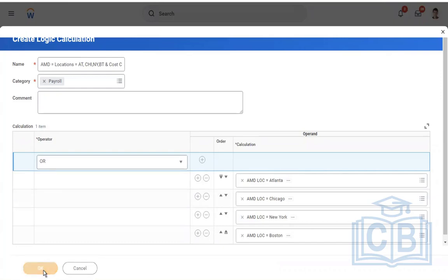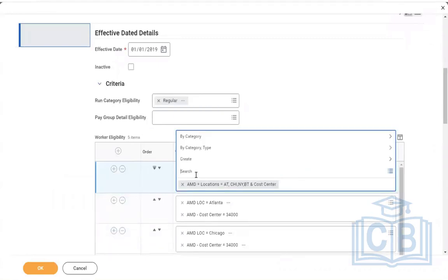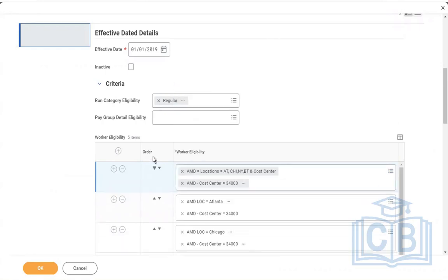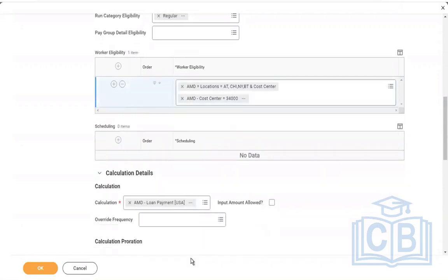I will select OK. Scroll down. I should not add cost center because we are adding it here. Now I included both the rows in one condition. I don't need these rows. So all our locations are here and cost center is here. There are multiple ways. You can add four rows and that also works, or you can include it in one row, however you would like to configure.